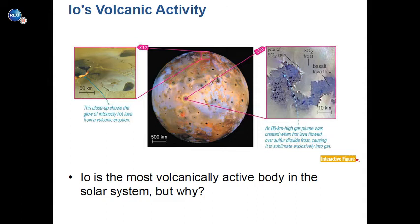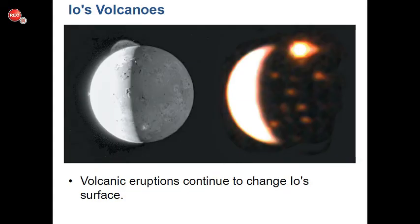And in particular, Io is extremely volcanically active. It's the most active thing in the solar system. But that means it has to have a fair amount of heat to melt material and create lava flows and eruptions. And here we are, seeing some of those ongoing, as we look at the surfaces.